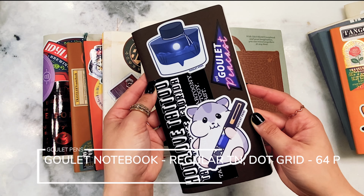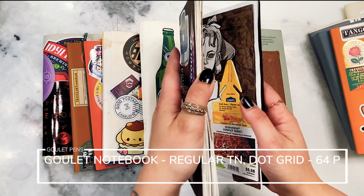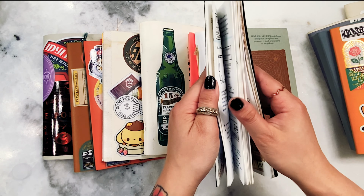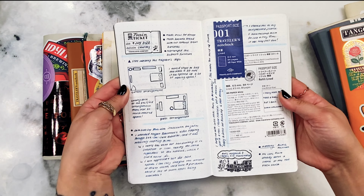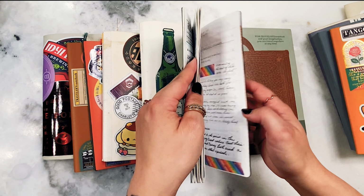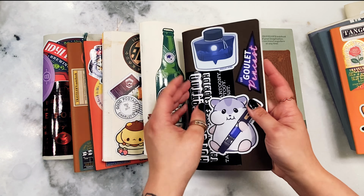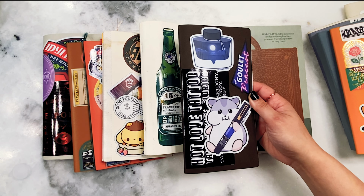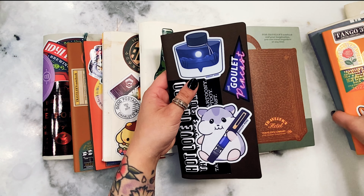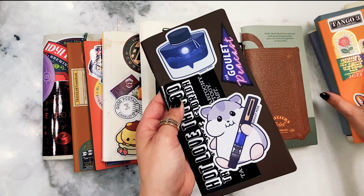We then move to this guy. This is the Goulet dotted insert for the Traveler's Notebooks. I went through this a whole lot faster than usual because it was a bit short. Look at that, how sweet. I love how this looks. And I do feel like it's fairly important to be able to go through things faster sometimes because it just makes you feel good on the inside. So to have finished this chunker, then to go to this, it was like a palette cleanser almost.